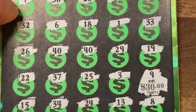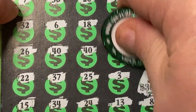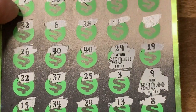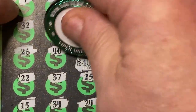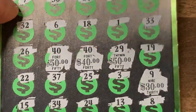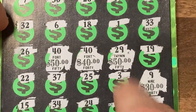We got $30 there, 29. What do we got? $50 there. 40. $40. The other 40 here, what do we got? $50. That's not right. 100. 100, 270. What am I missing?